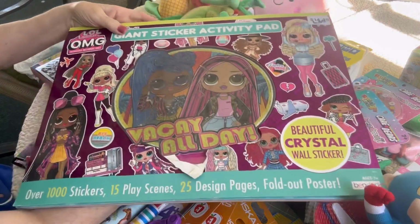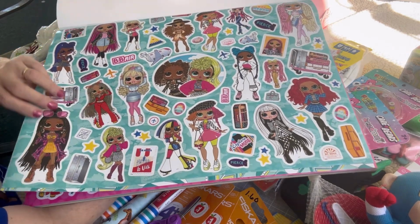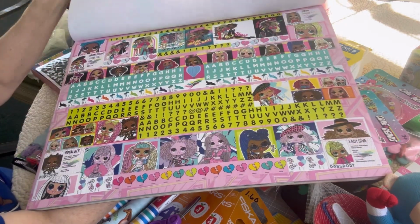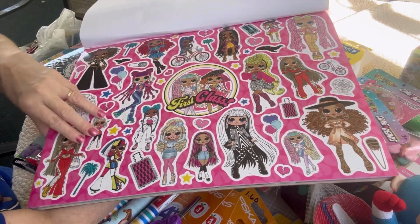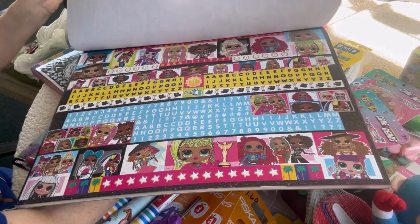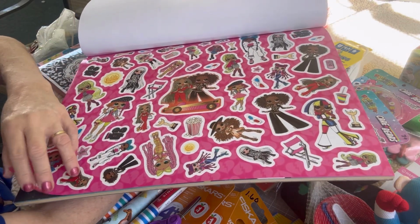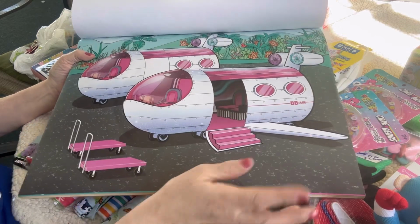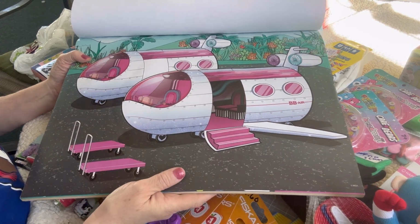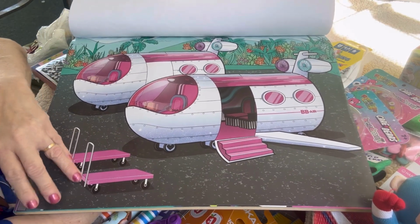This is a sticker play set or sticker activity pad, and it's huge, so I'm going to have to divide up the stickers, cut them apart, but it came with several sheets of stickers. I mean, look at all these stickers. It also came with play scenes to put the stickers on. So I can trim down the play scenes and fix them up so they'll fit in a box. I can cut them and laminate them and cut them so they fold down the middle, just like I do my play mats, and then send some of the stickers along with that. And that will create a fun play set for the child.